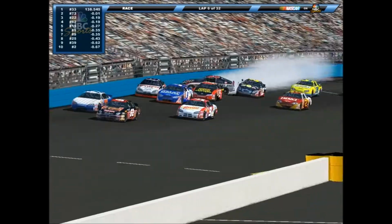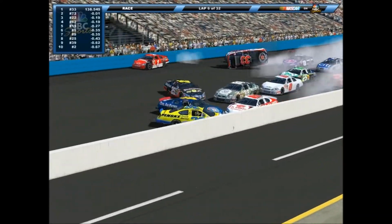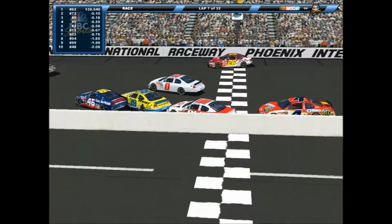And we have a wreck! Eric Enrage into the wall! Eric Enrage is spinning! Oh my gosh, now he's on his roof! The 26 is around. The 8 gets into it. The 46, heavy contact. Oh my!